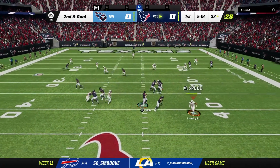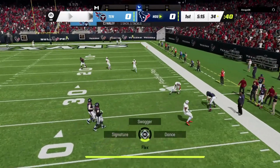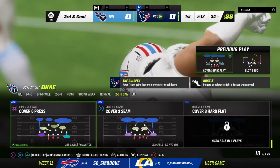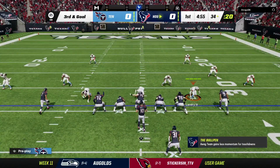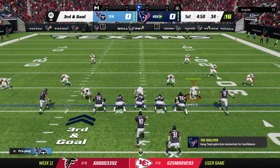Looking to throw is Mills. And he can't find anywhere to go with it, and he goes down. It'll wind up going as a sack and a loss of 2. And now the task gets more difficult here on 3rd and goal. 7th play coming now on this opening drive. This is 3rd and goal.